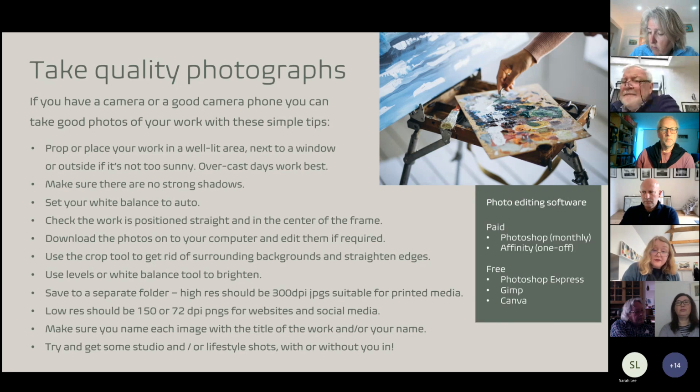So once you've edited your photos, now you need to think about where these photos are going to go. You need to print flyers, you need to print posters, perhaps you want to get artwork printed as prints, maybe you want to get them onto mugs, all these different places. So they need to be high res images. And high res means it should be 300 dpi.